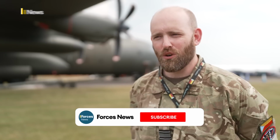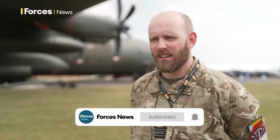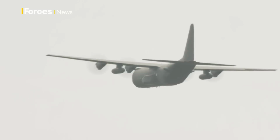I like to call it the Swiss Army knife of aviation because it really can be turned to anything that's needed. The Hercules aircraft, a versatile and reliable workhorse for the RAF. It played a part in every major conflict following its introduction in December 1966.